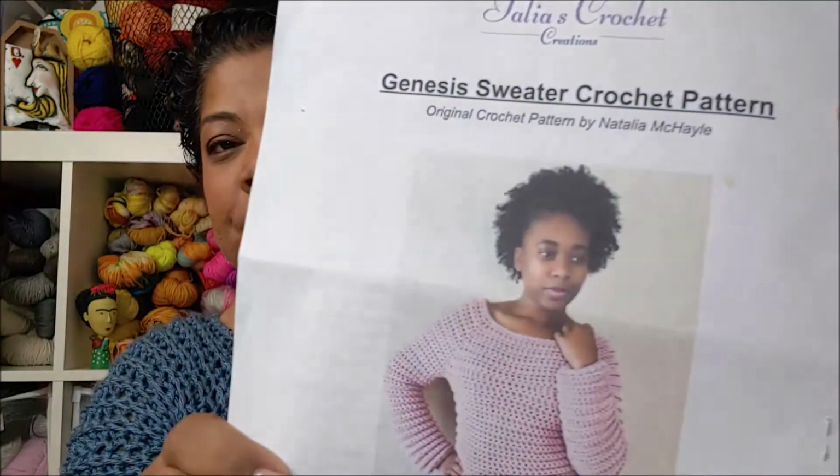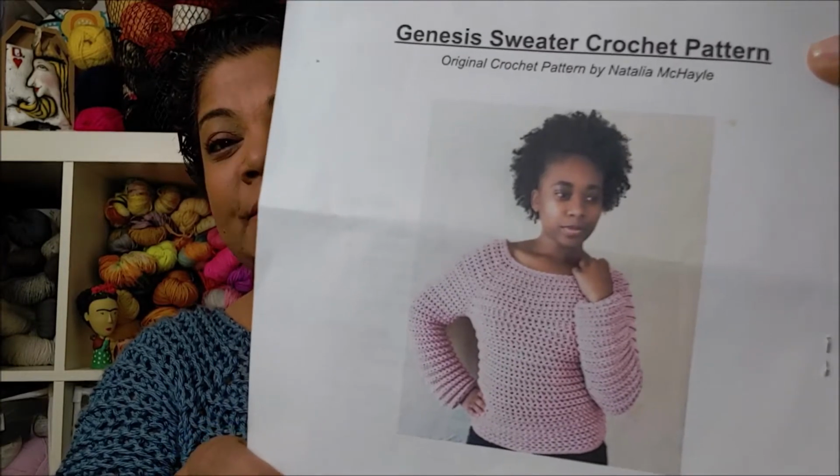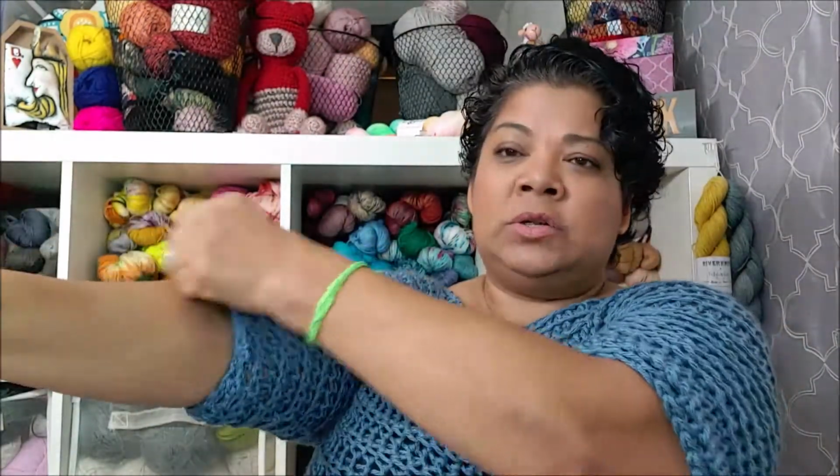I know this is going to be a shorter episode than most, but I wanted to share with you guys my FO that I'm wearing. This is the Genesis sweater by Talia's Crochet Creations. It is a paid pattern. I showed this on my last video, and as you can see, she's got full length on her sleeve. I decided just to do a sleeve that goes to my elbow.